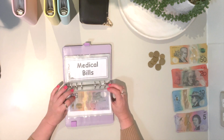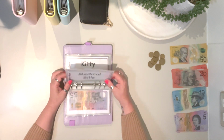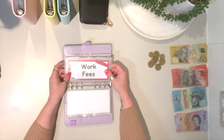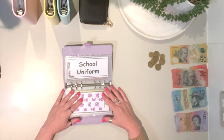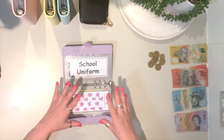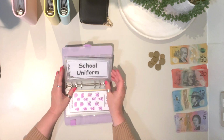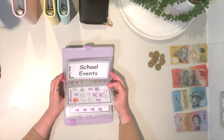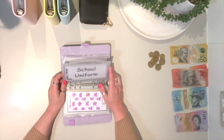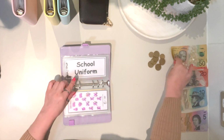Medication is not going to get any because that's actually in there ready for me to pick up on Monday. Medical bills is not going to get anything this fortnight, neither is the cat. Work fees is fully funded, so is school fees. Now moving on to these, obviously I want to get as many of these fully funded as I can. School uniform and school events are two of the bills which are not so big. So I'm going to concentrate on those this fortnight, and you'll see why.